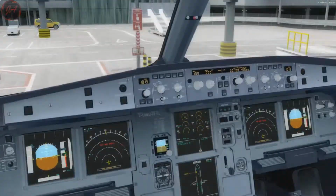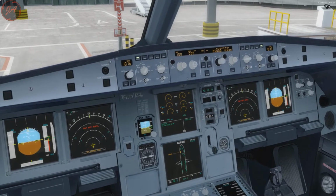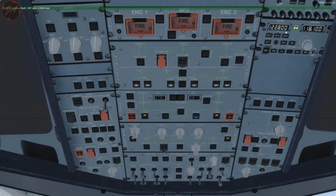And what we can do from here is we can whack in the flight directors. Actually, no, we can't. We'll leave those out for a minute. What I will do is put the constraints on there, and also set 6,000 initial climb, and 1021 on the things. Perfect.